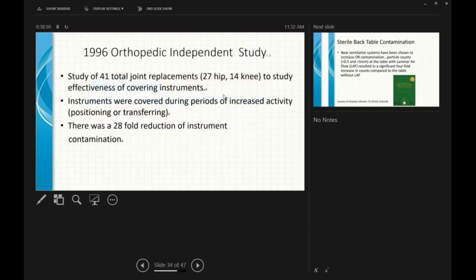There's also another study in 1996, an orthopedic independent study. They studied 41 total joint replacements, 27 were hip and 14 were knee, to study the effectiveness of covering the instruments. The instruments were covered during periods of increased activity, like positioning or transferring. There was a 28-fold reduction of instrument contamination.